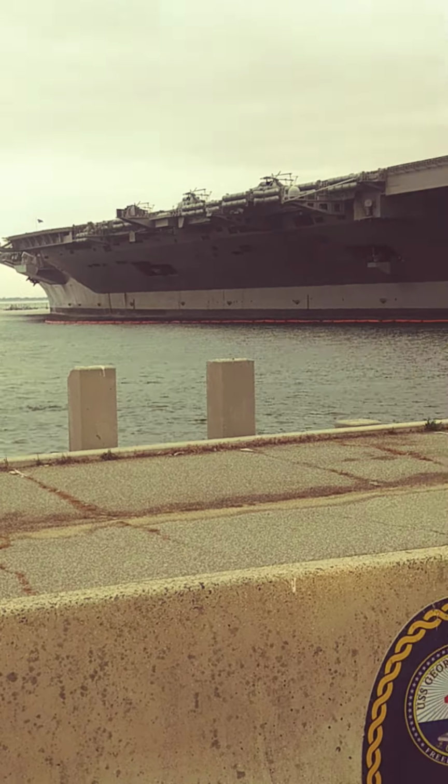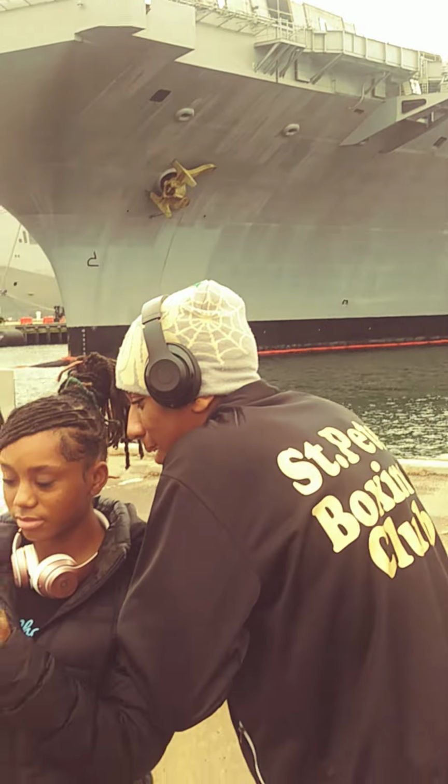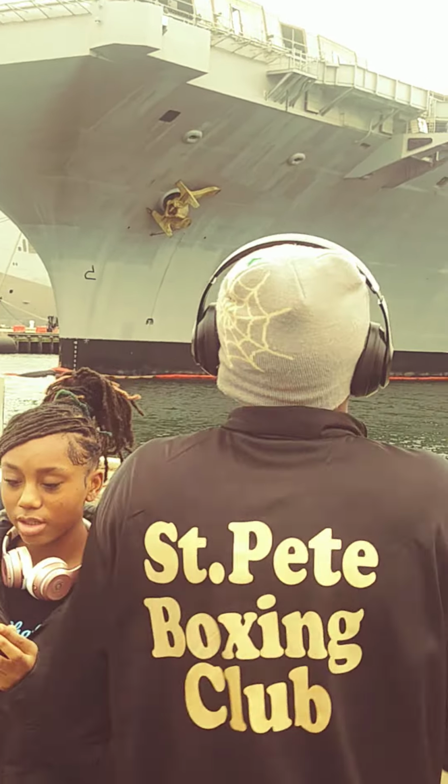And this is what they land and take off on in the middle of the ocean. Look at that big old anchor, y'all. Okay, what else, bros? I was also on a ship like this.